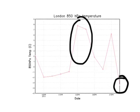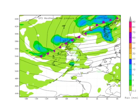Now, that's showing some consistency on all the models. Remember yesterday I was talking about the idea of it turning cooler the weekend after the coming weekend, and it looks as if that is now happening. All models are backing that up, so I'll show you more of that in just a mo.